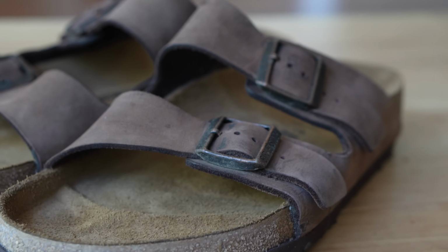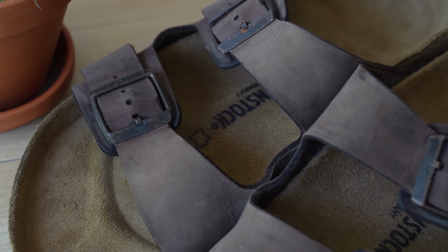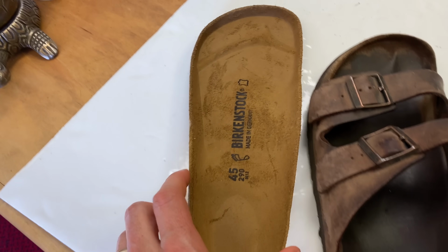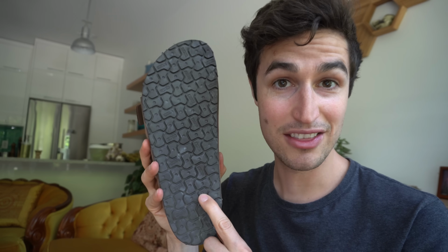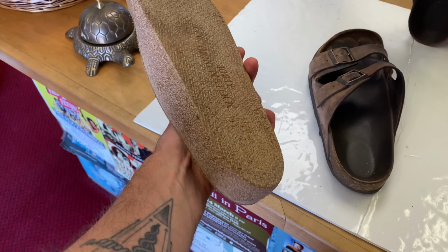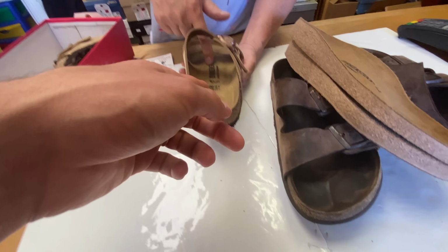The whole footbed is entirely replaceable, and I was actually shocked when I rolled up and he just slapped the exact footbed down on the table that I had been using previously, and I was like, oh my god, that's how this works? But that's kind of the brilliance of Birkenstocks, is that essentially their sandals come in 3 pieces. The straps, the footbed, and the sole. That makes them extremely easy to repair, and it makes it extremely easy for cobblers to simply stock up on the supply that they'll need throughout the year.